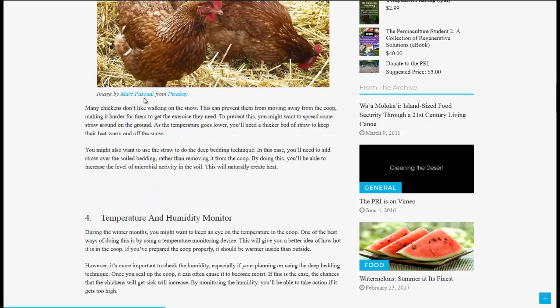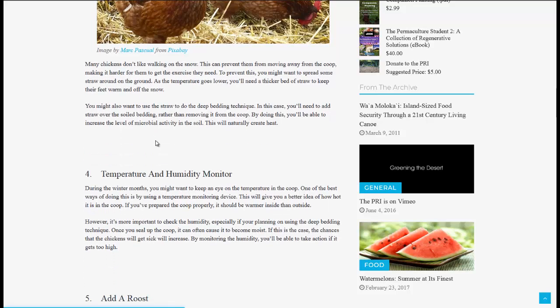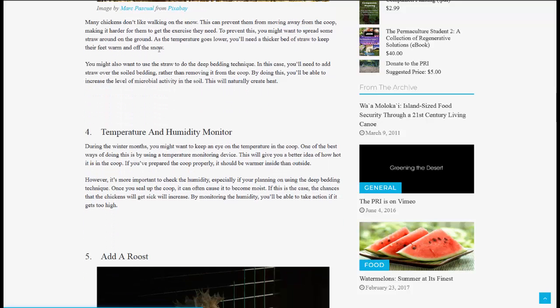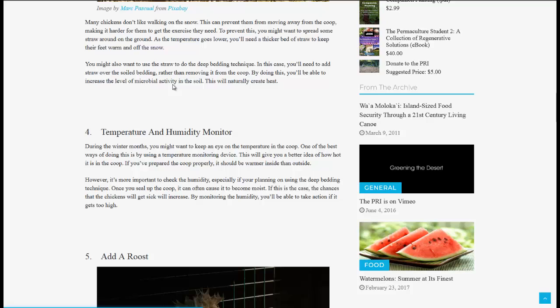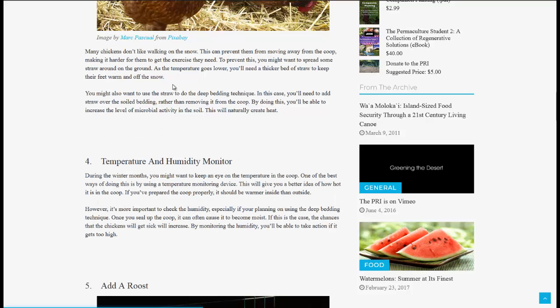Another one of their points talks about tarps. We'll get to that in a minute. Temperature and humidity monitor. If you use the straw, you can create what's called deep bedding, deep mulching. You can also use wood chips, and basically a mulching layer a couple feet thick at least, and pretty wide. It'll start to compost and break down and generate heat, help keep it warm in the wintertime, but it's also going to put out a lot of moisture. A lot of people want to seal off their chicken coops in the wintertime, keep the wind down.